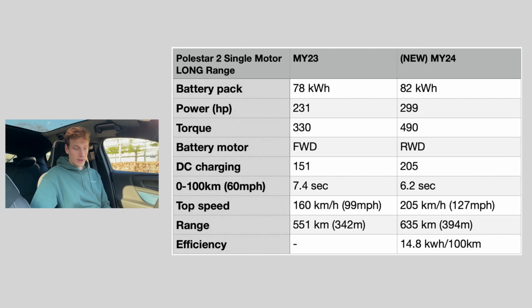Then for the battery motor, it will also change from the front to the rear wheel drive, so that is nice. Now, as for DC charging, a nice upgrade over here, exactly the same as, again, the XC40 and C40. It goes up to 205 kilowatt max output, so that is a very nice upgrade if you ask me. Also for that big battery pack, good to have.